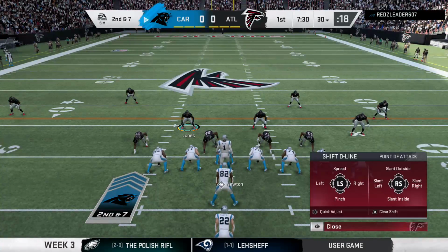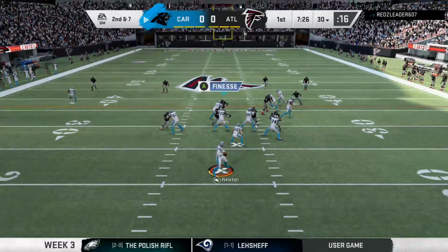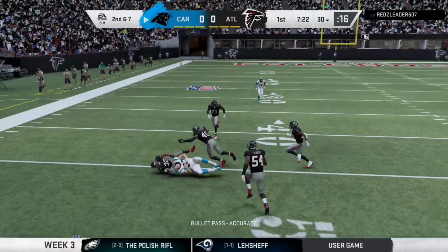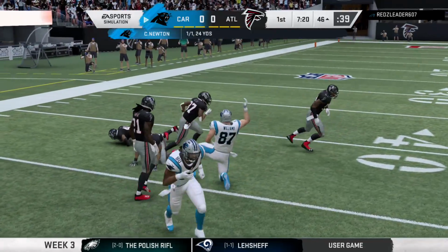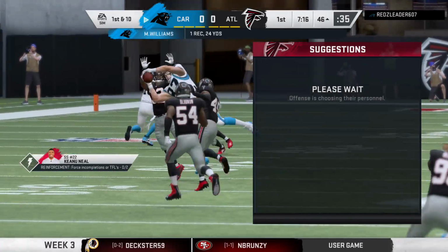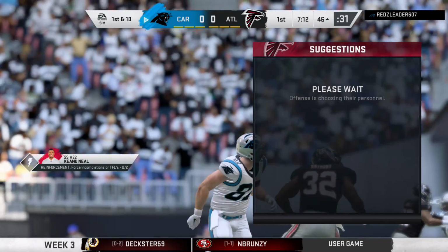Mike, 45. Get the 8. From the 30 on second down, Newton. They'll tussle for it, and this is going to be caught. That one covers 24 yards. It's a first down. We often, with Cam Newton, talk a lot about his legs. Don't forget about that arm.